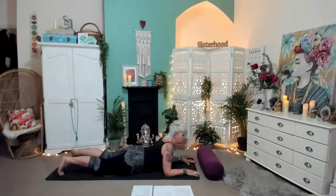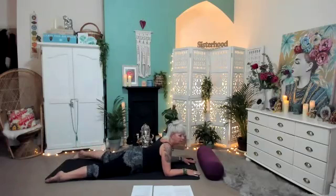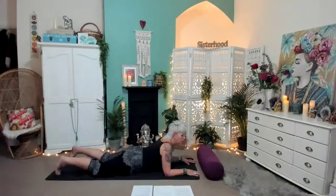So you might want the legs a bit closer together. You might want them a bit wider apart. And you might find that on the elbows it's too high. And if it's too high, then you can lower that down a little bit. So you might want to come down onto forearms instead, so that the lower back can be a bit more relaxed.